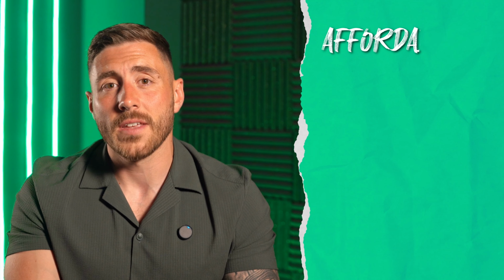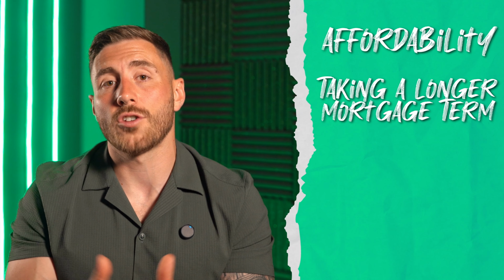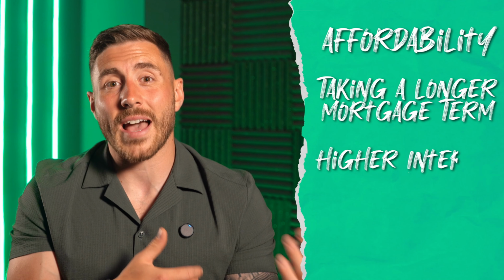Now, like all these things with mortgages, there are some key considerations. So affordability: looking at the higher borrow amounts means larger monthly repayments, so ensure your income can support this. Like I said before, you can take a longer mortgage term. The caveat to that is the longer the mortgage term, the more interest that you repay.